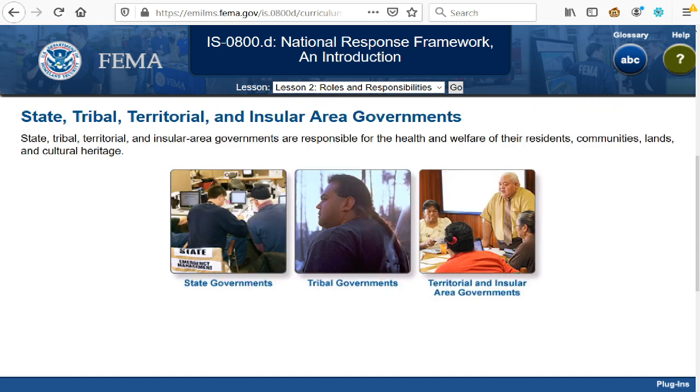State, tribal, territorial, and insular area governments. State, tribal, territorial, and insular governments are responsible for the health and welfare of their residents, communities, lands, and cultural heritage. So remember, state, tribal, territorial, and insular area governments are responsible for the health and welfare of their residents, communities, lands, and cultural heritage.